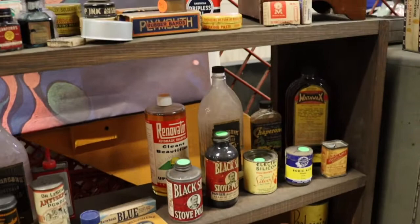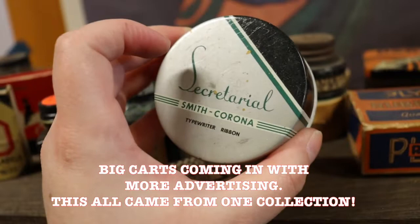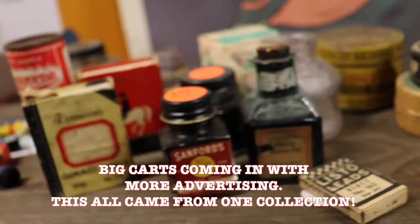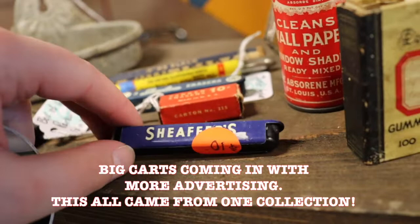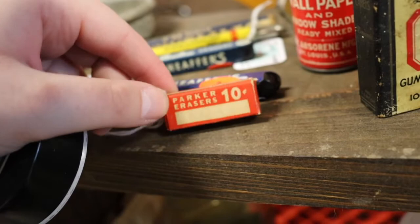This advertising is amazing. Oh my gosh, look at this typewriter ribbon tin. I do not have this one, and for $6, yeah, that's coming home with me. That's amazing. Oh, look at these. These are erasers. Little boxes of erasers for 15 cents. When do you see erasers for 10 cents? You don't now, but back then you did.